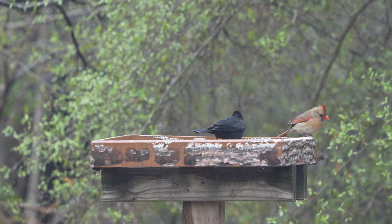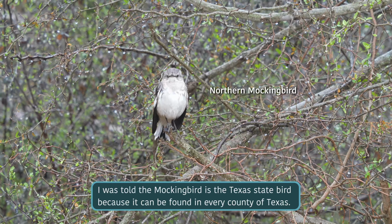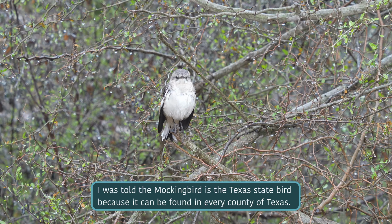While many birds fought over feeder rights, the red-winged blackbirds often won these fights. Some just watched along, like the Texas state bird, the northern mockingbird.